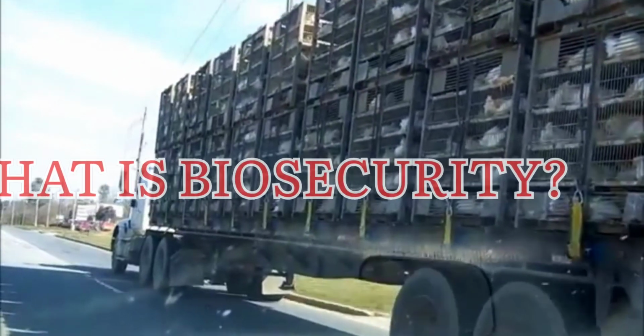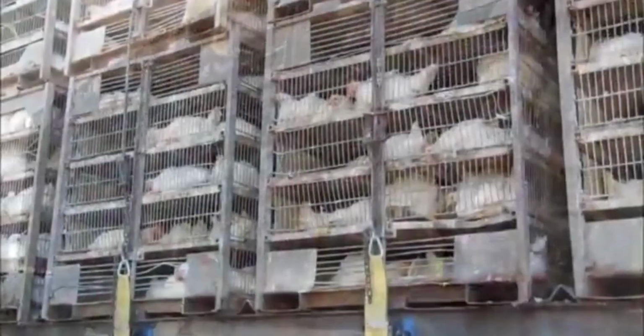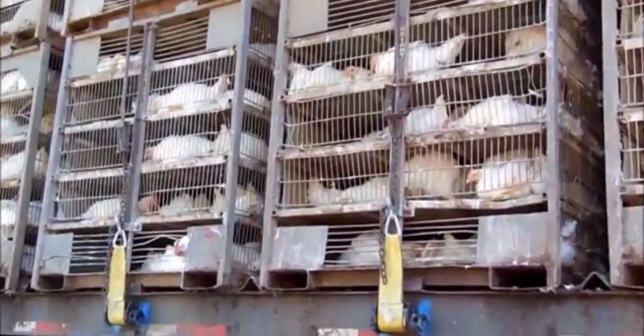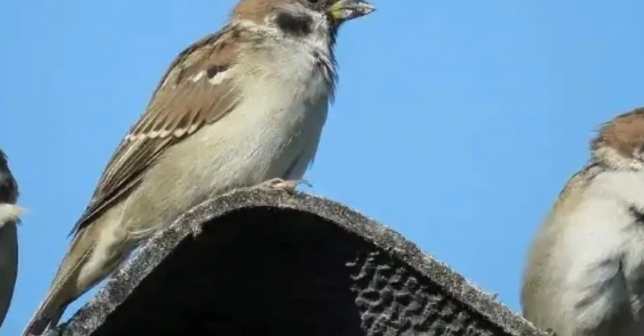Biosecurity simply means measures designed to prevent the entry and exit of animal diseases from one farm to another by either people, vehicles, wild animals, wild birds, or rodents. Under biosecurity, we have three main components.